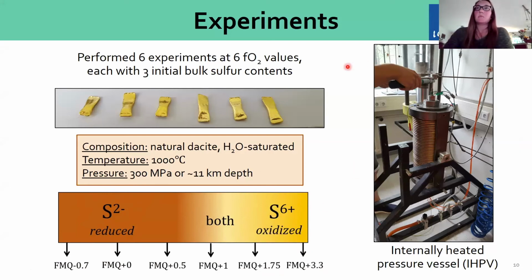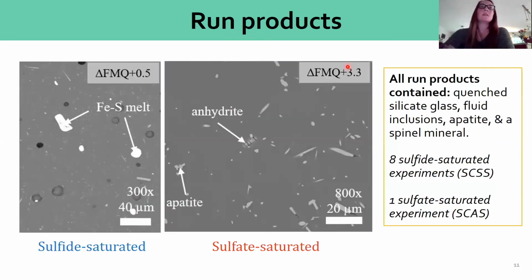And I did these in Hanover at the Institute for Mineralogy in internally heated pressure vessels. And I'd be happy to go into more details if you'd like to hear those later. But importantly, these are 2 representative BSE images of run products, and all the run products contained silicate glass, which is quenched silicate melt, so that's the gray background here. They all contained apatite. They were all fluid saturated, so all of them had these fluid inclusions. These are just broken open ones visible at the surface. And they all did have a spinel mineral.